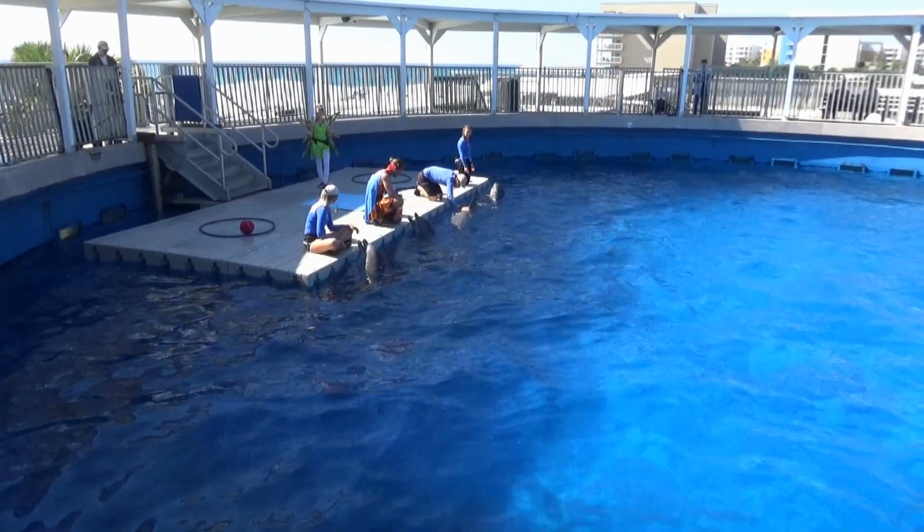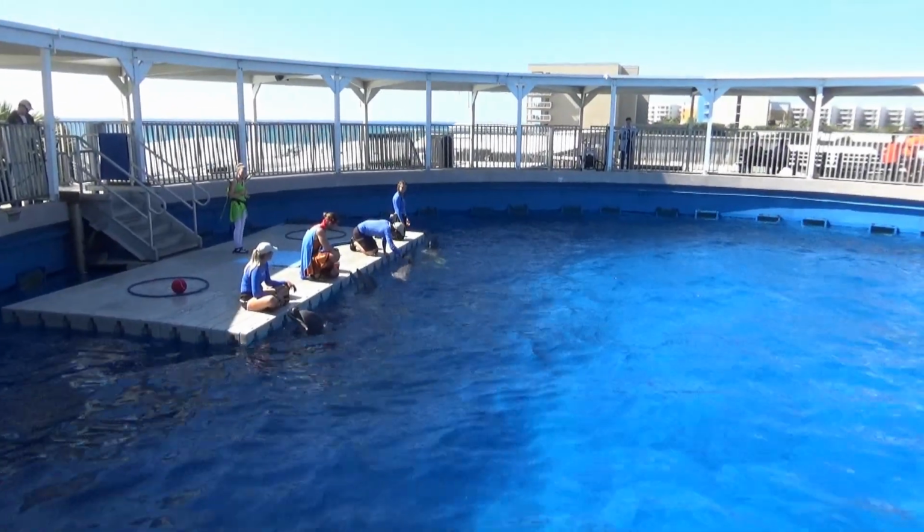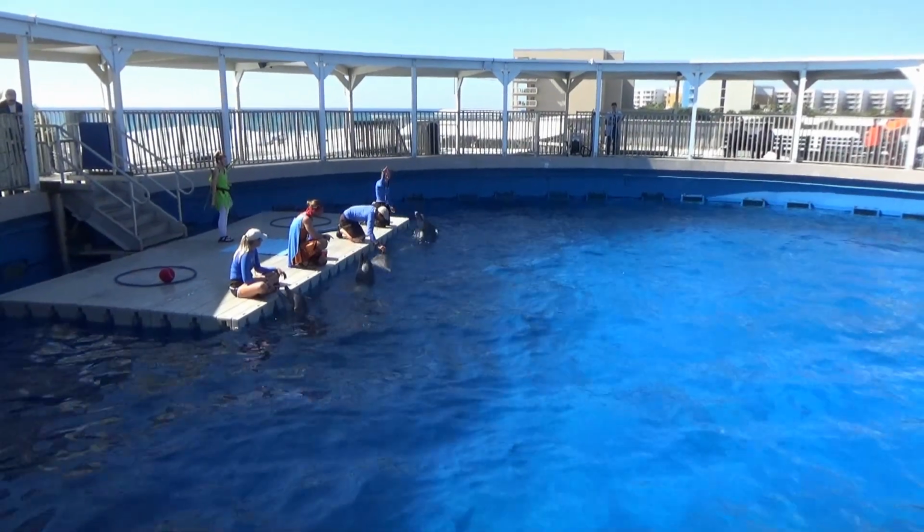What I'm really talking about are all those different fins and flippers.